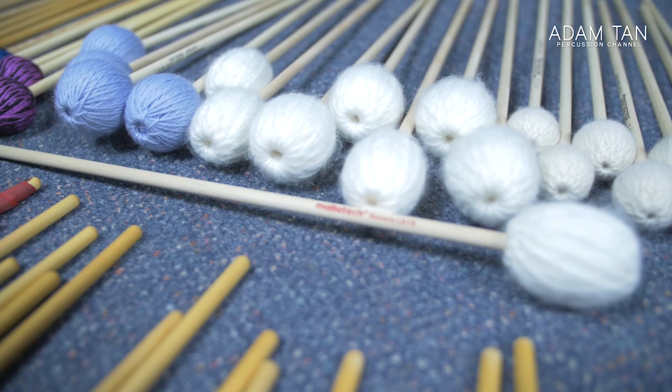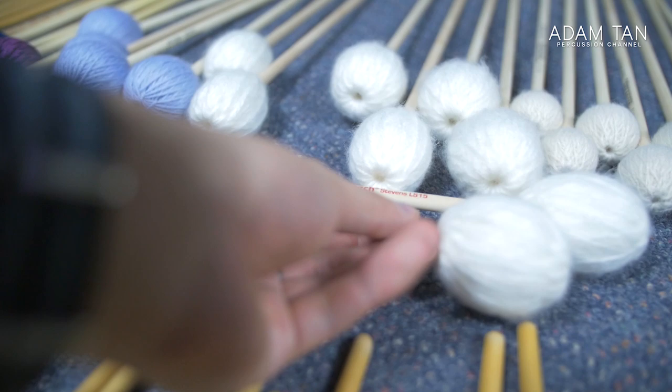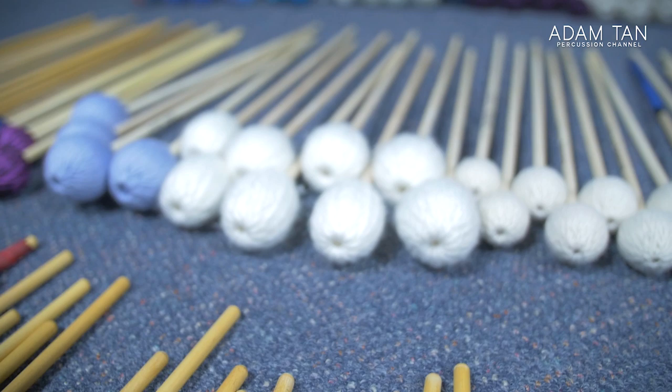And it's just a really, really well-priced multi-tone mallet, if you don't mind the super soft yarn. And these are the LS, I think they are the LS1, yeah, LS1. LS1 is literally the softest mallet that I own. I've also got a couple of LS17Zs, which are somewhere in between.